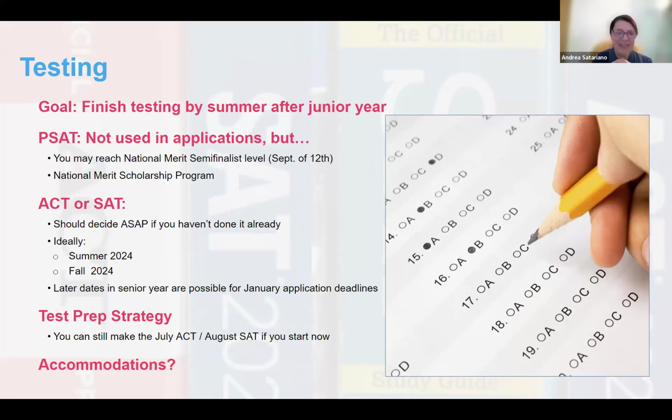Obviously, testing in the ACT and the SAT are the common ones. If you have not yet, you should decide right away which test format is your best one. Colleges do not care at all which format you submit. So really, whichever format you are the most comfortable with is the one you should select.